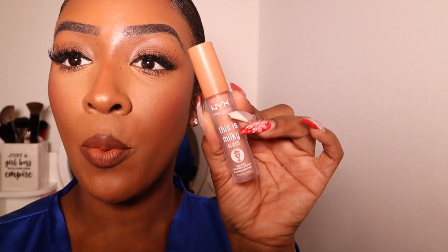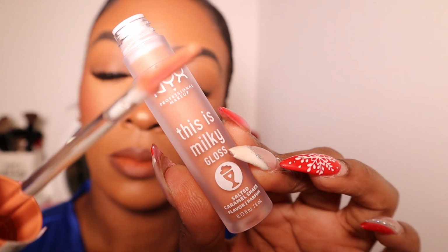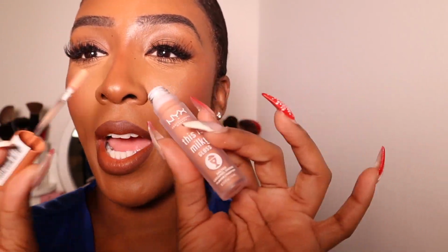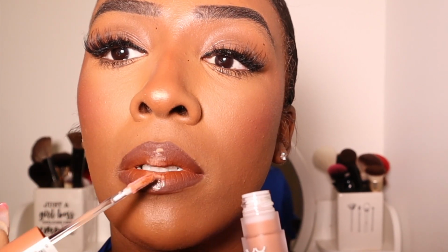So lastly, we're going to go in with the NYX Cosmetics Milky lip gloss in Salted Caramel Shake, you guys. And I think these are the ones that have scents to them. Yes, it does. Oh my gosh, it smells amazing. I always wanted them to have a scent to them. I don't know why, but I'm like, they should have a scented flavor so you can have that experience of a salted caramel shake or something. So let's apply this to our lips. I'm going to place this in the middle of my lips for a little glossy vibe.